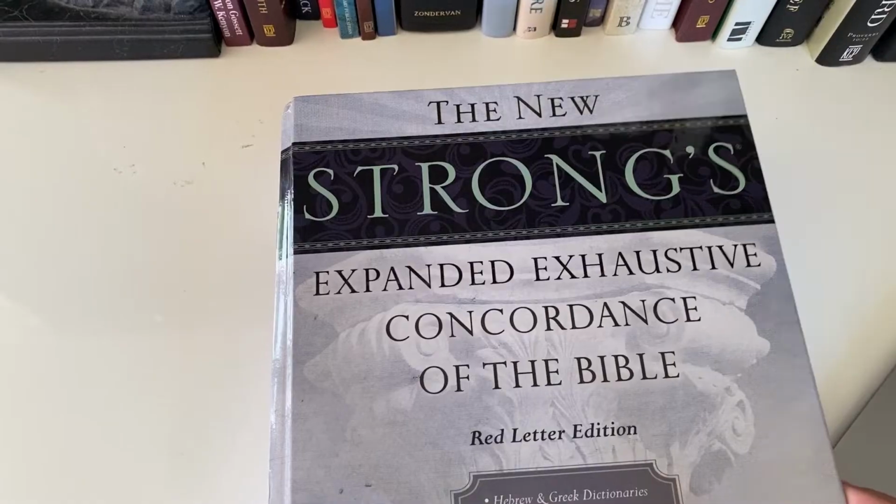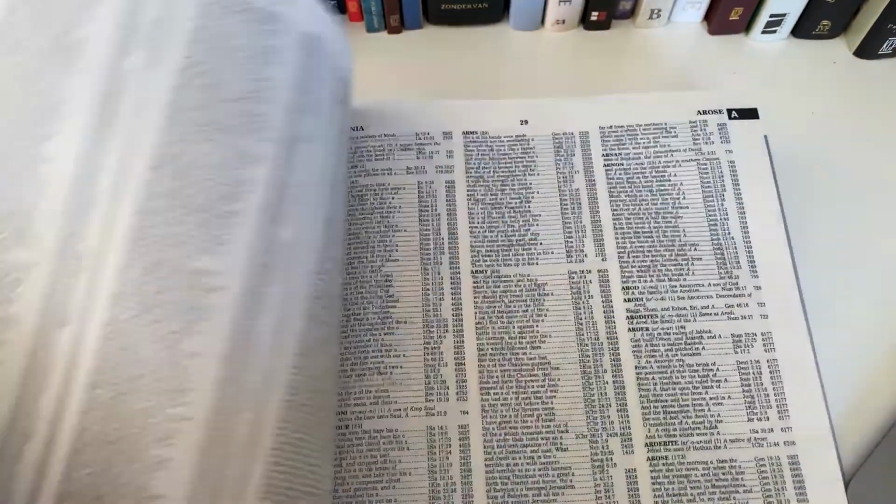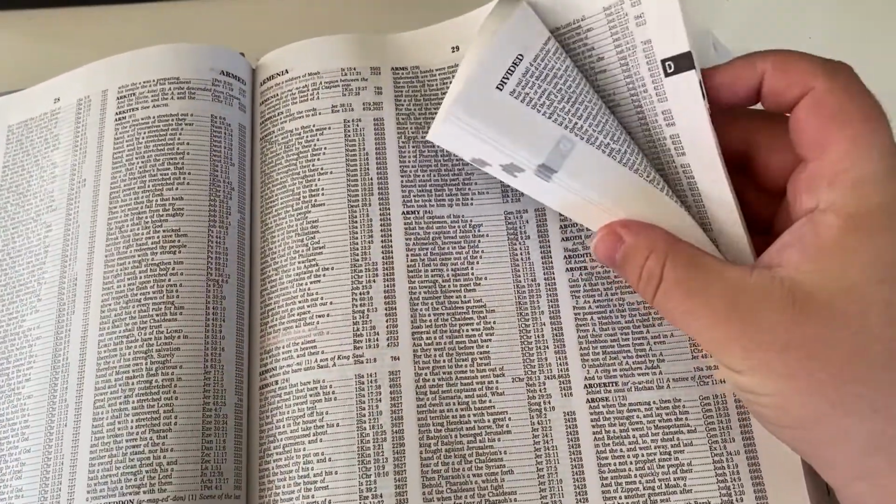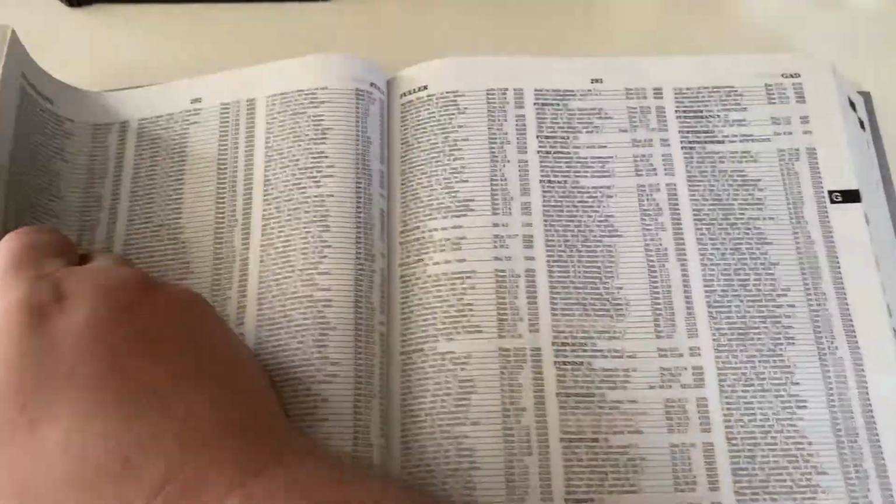Let's look for the verse where Jesus says, "Have faith in God." The Strong's Concordance works from the King James Version translation of the Bible, so the English words used may differ from your preferred Bible translation.